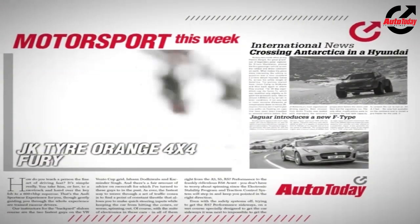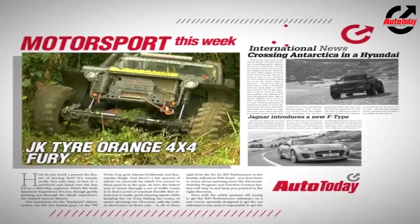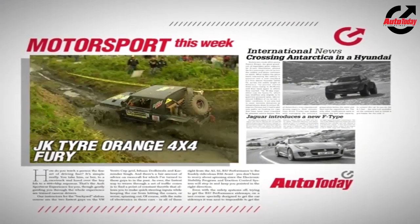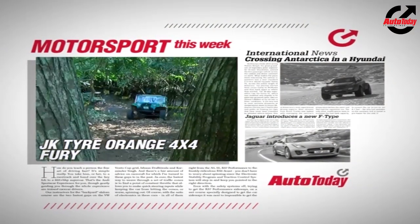JK Tyre's Orange 4x4 Fury is held annually in the quaint town of Dambuk in Arunachal Pradesh, which livens up to the roar of modified 4x4 off-roaders that jostle for top honours in the off-road competition.